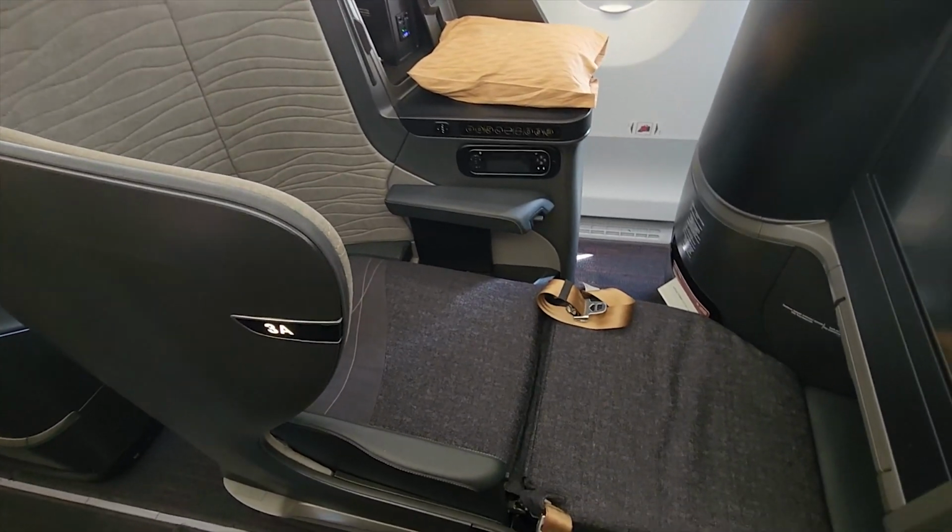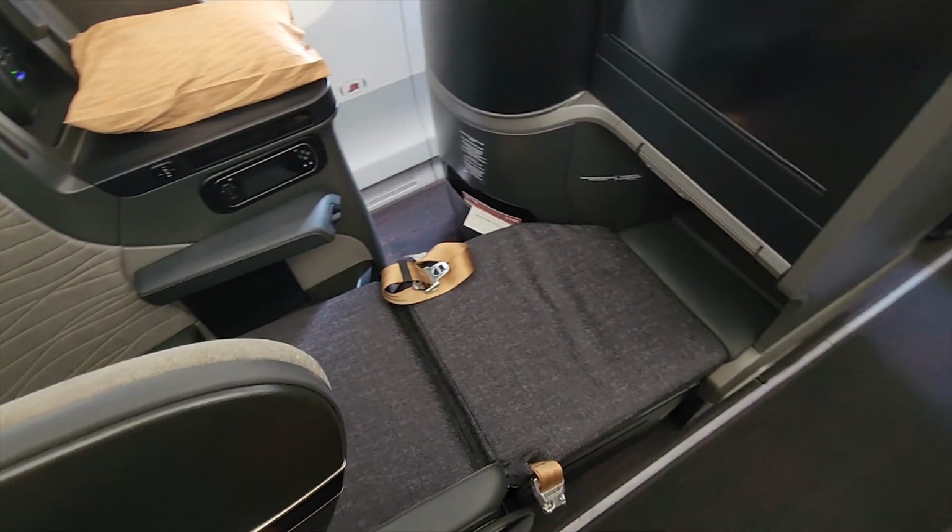Yeah, so I'm going to test it now. It's going all the way down. You have to keep pressing it. And then you'll get exactly a lie flat. And you'll sink in as well. See, it sinks in. Perfect. So that's the position you're going to get. So this right here is your full lie flat position.